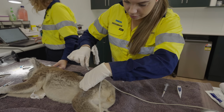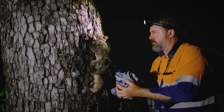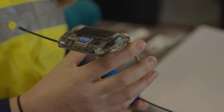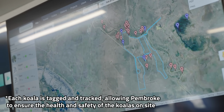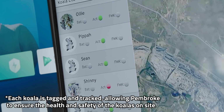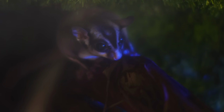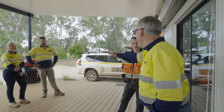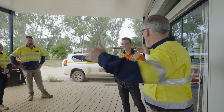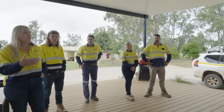So the program that Mel envisaged was what we call now the ICON initiative, which is to research, preserve and protect. So fundamental to it all is the research program, where we're feeding in cutting edge real research into the habits of koalas and greater gliders back to the greater scientific community. No one's ever researched greater gliders, these possums that glide down with these incredible membranes.